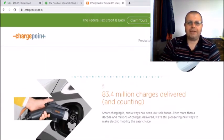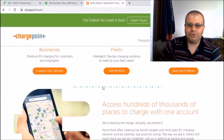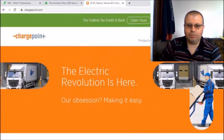As you can see, I think it's really good because they're not just trying to sell you a certain kind of vehicle. They're just selling you the charging station that will charge up your electric vehicles. I think that's pretty cool.